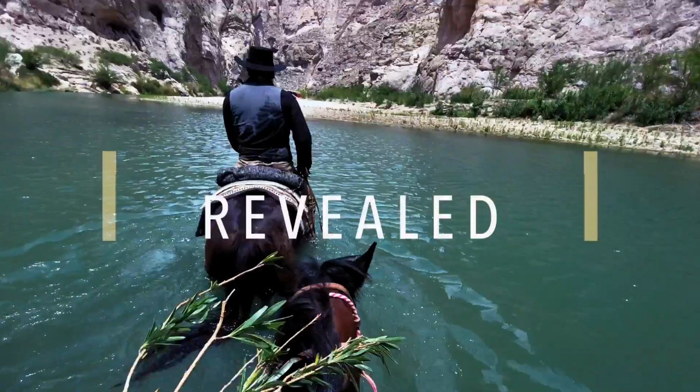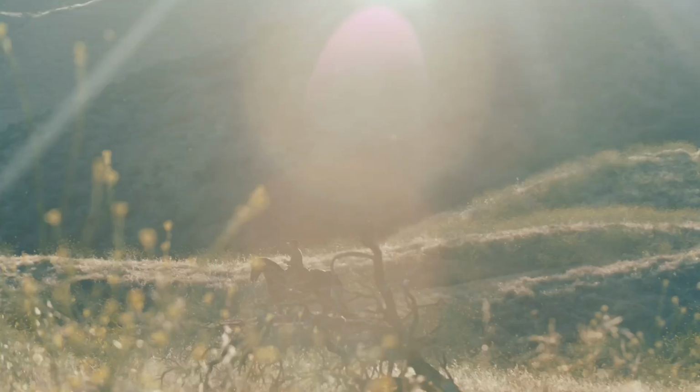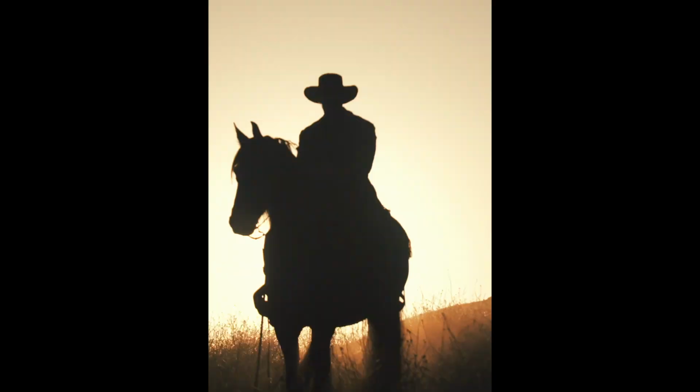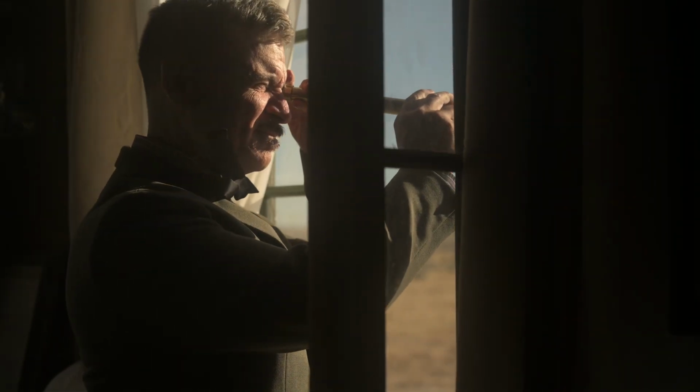years in Mexico, or wherever he disappeared to. He returned not as a desperado, but as a gunman.